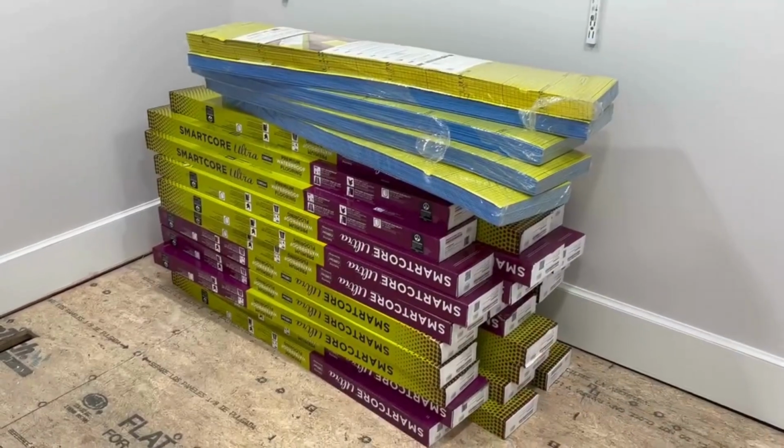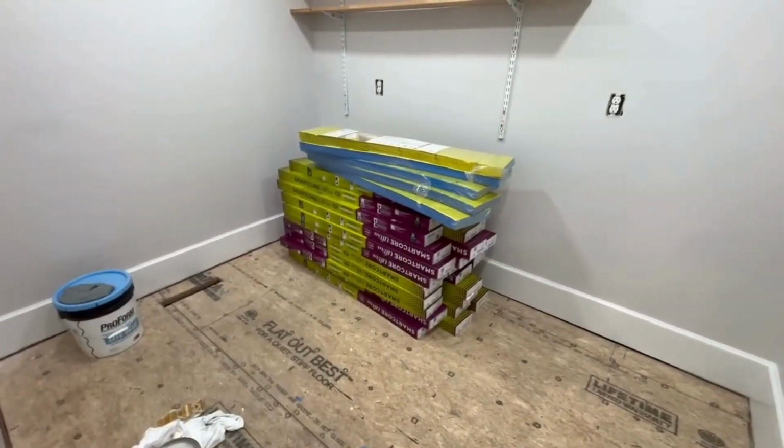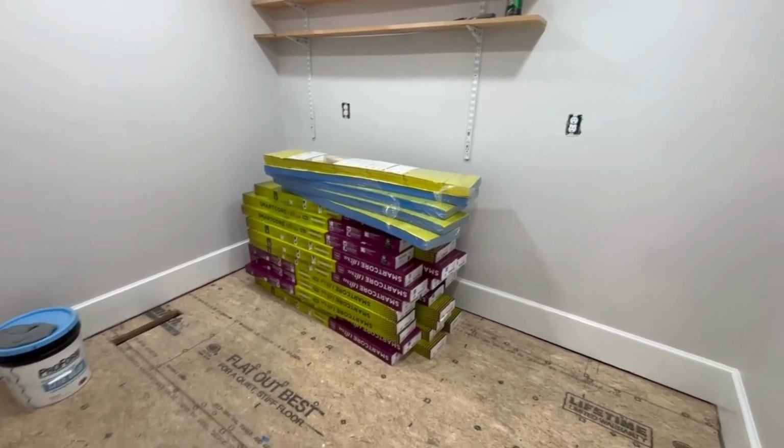We wanna get them in here. It's so cold. We wanna get them acclimated a little bit before we put them down. So hopefully they'll come soon so they can be in the house today, and we can start putting the floors down tomorrow. So the flooring has arrived. It is in. We're gonna let it get acclimated since it's so cold in here.